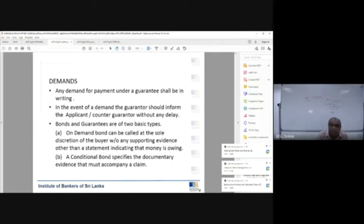Demands: any demand for payment under a guarantee shall be in writing, not over the phone, right? In the event of a demand, the guarantor should inform the applicant or counter guarantor without any delay. The moment you get a demand, even if you are the bank, don't go and pay the money to the beneficiary. It is your duty to inform the applicant or the counter guarantor without any delay. Sometimes there may be unfair calling of the bond.